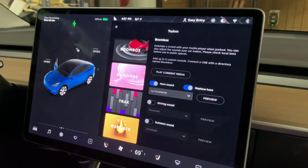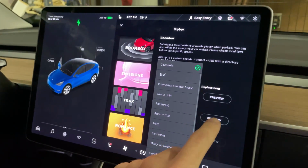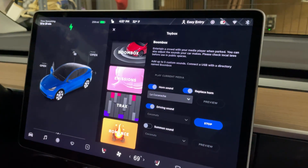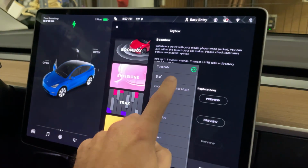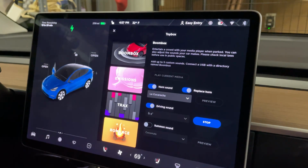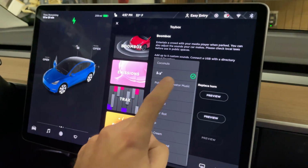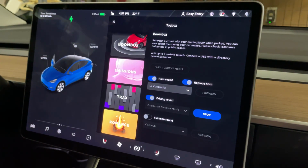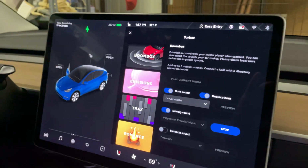Okay, a cucaracha, and then driving sound. So this would be, wow, it actually makes that sound while you're driving. That's incredible. Snake jazz. Polynesian elevator music. I should really roll down the window.